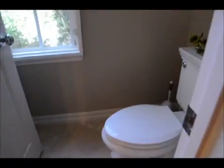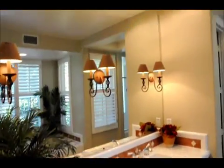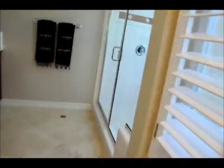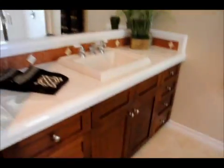Full access. Got your own linen closet. No jacuzzi tub. Tastefully organized here. I think most people would be okay with a master looking like that.